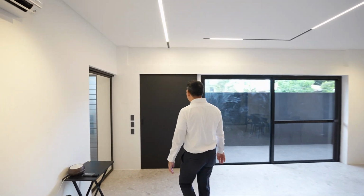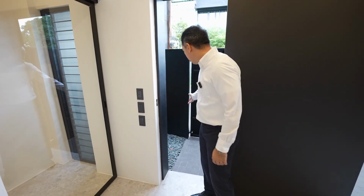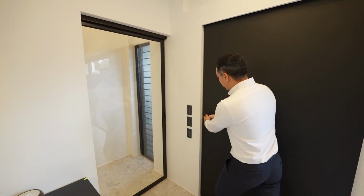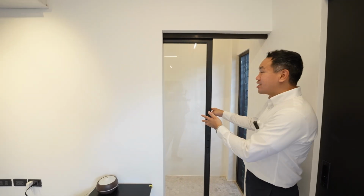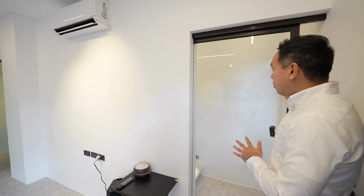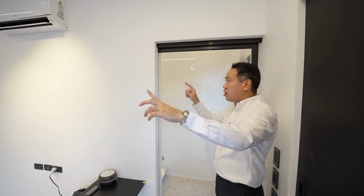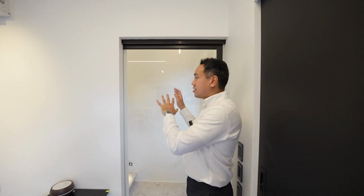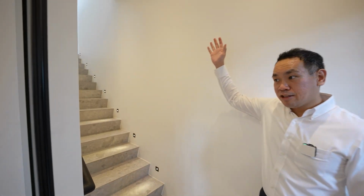And just to give you an orientation, this sliding door right here leads to the pedestrian gate. So you have a sliding main door right here. And through this sliding door, you have your staircase. Now, I just want to mention this is a nice touch because this keeps your entire living and dining area cool because you already have 2 split type air conditioning units here. But if you close this off, this keeps the cool air from going up and saves on your costs as well. And as you open this up, you have your staircase leading to the second level.